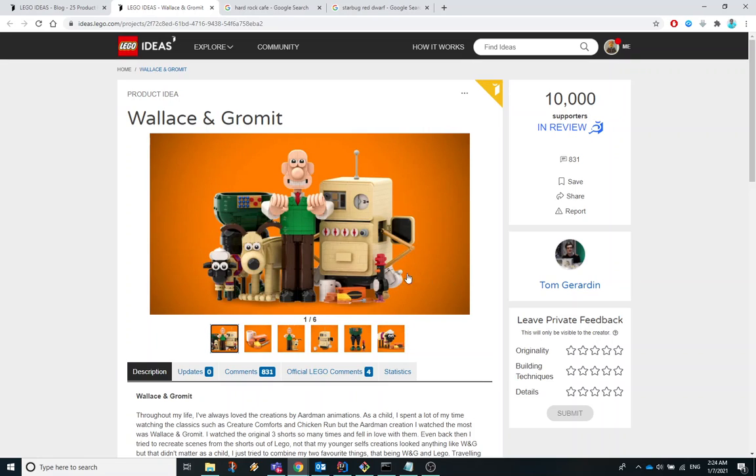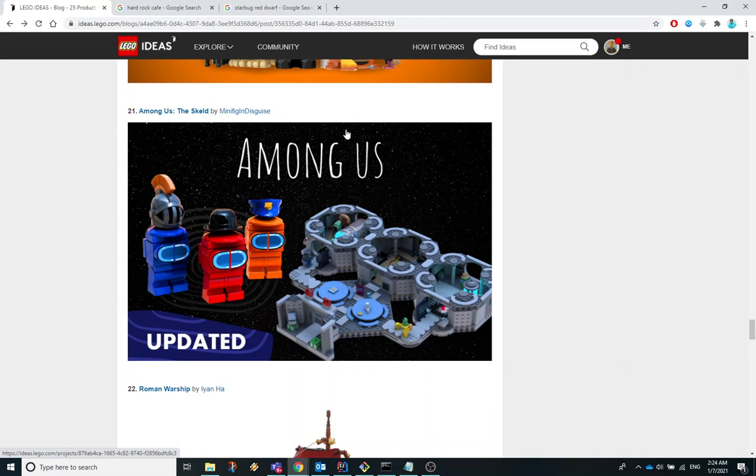I can believe this shouldn't be more than $60-70, and I think that's a good size price. This has a great chance of being built. Among Us. Everybody's talking about the game. This game is all the rage now.